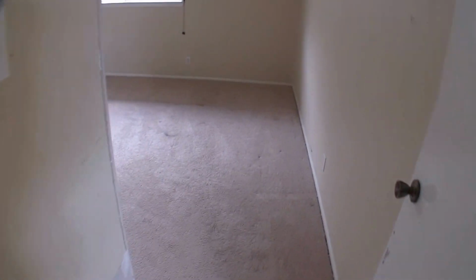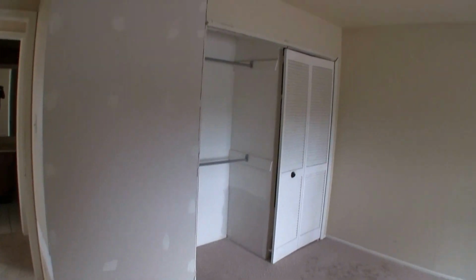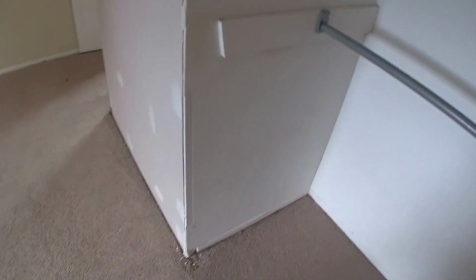You will need to replace the carpet and fix a little bit of sheetrock damage here. Looks like they may have had some kind of an issue behind this wall. This is bedroom number two. It's a good sized bedroom. And it looks like they did something to the wall here. I'm not sure exactly what they did, but relatively new sheetrock. So you have to customize that.